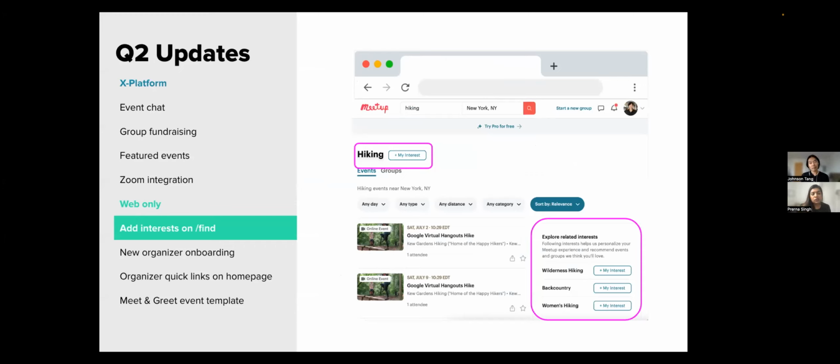So moving on to just web-only releases, we've made it easier as a member to update your interests. And as you're searching for specific keywords, you can add them to your interests. And on the side, you can see we have a list of related interests, so you could add those as well. Why this is important is it really helps us make better suggestions for events and groups.